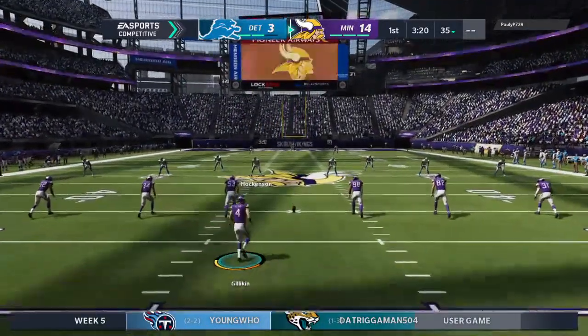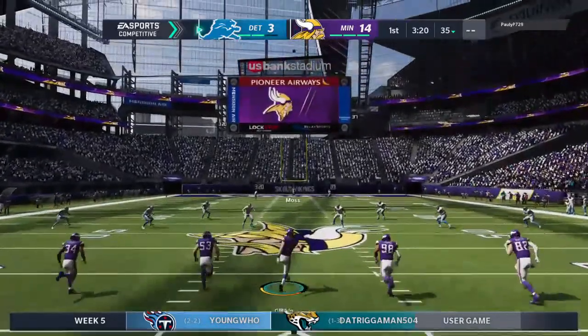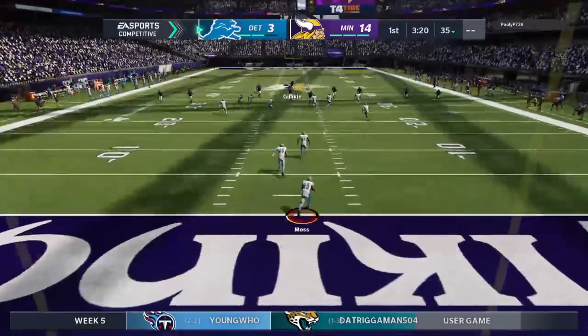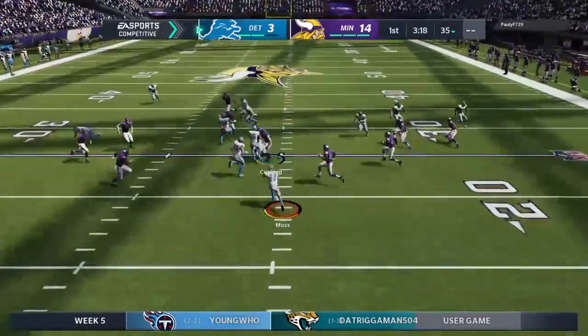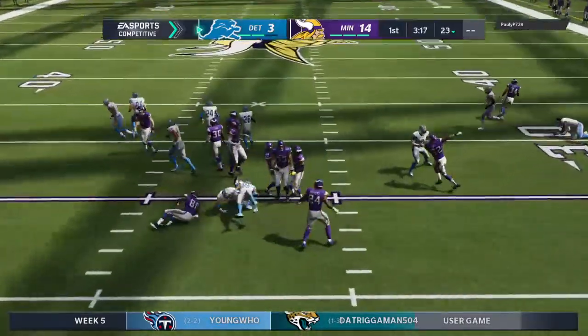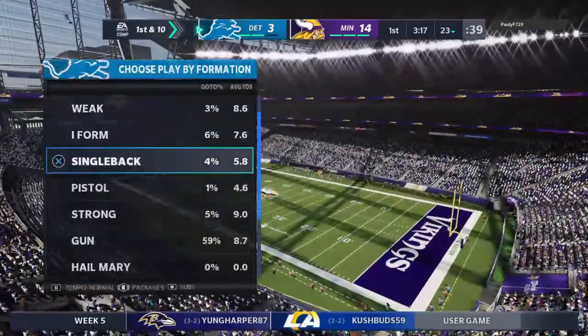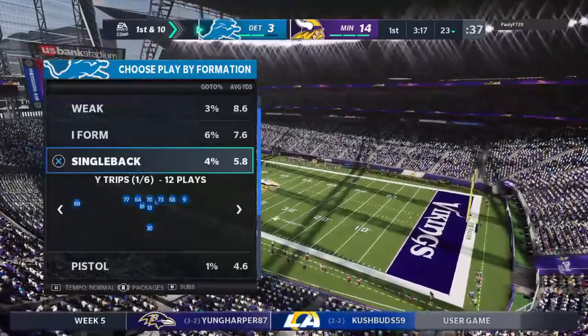Out is the kickoff unit as they run up and send this one away. This will make it into the end zone. And ultimately cannot get this out to the 25-yard line as he's dropped at the 23. 23-yard line.